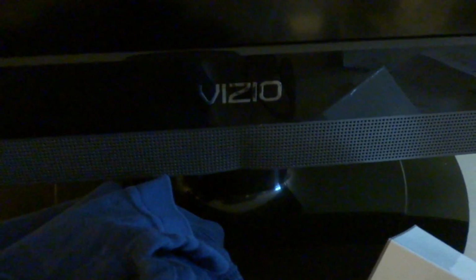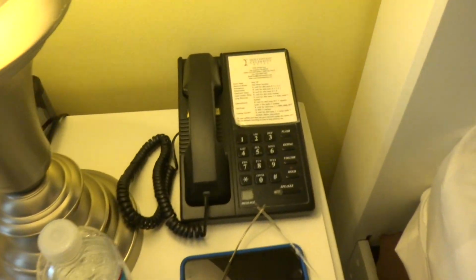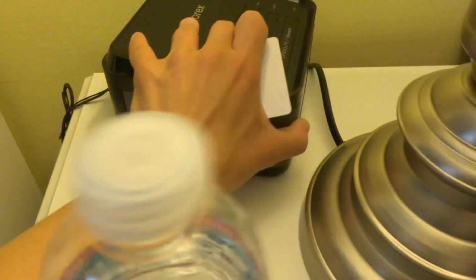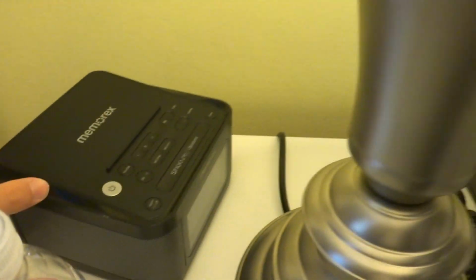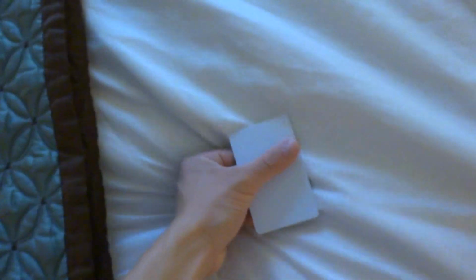You got your flat Vizio TV. You got your drawers right here. Over here, you got your hotel phone, your standard alarm clock. These right there are my stuff that I packed up. And the beds here feel really, really nice. Excuse my talking because I just woke up and I sound kind of a bit sleepy right now.